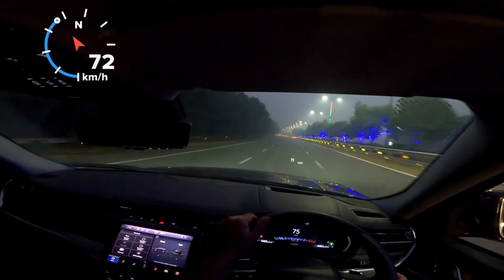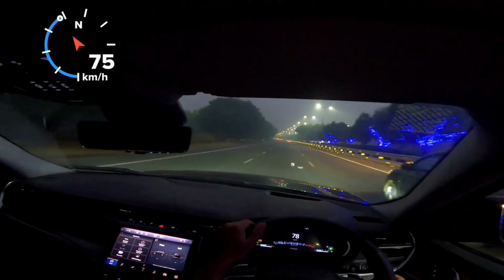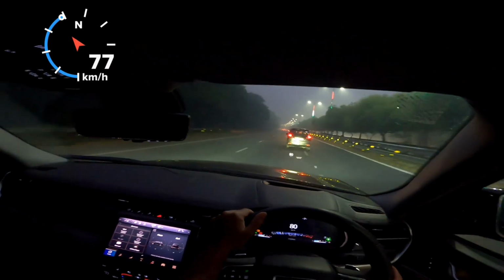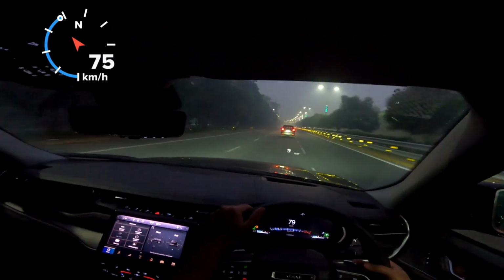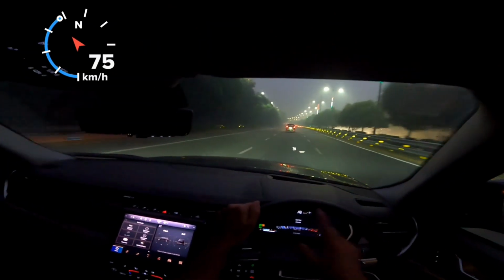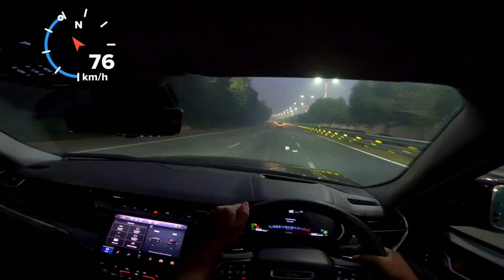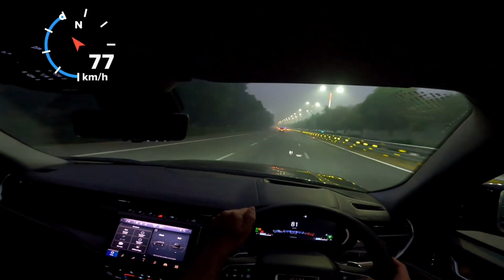let's check the 4-cylinder. And by the way, you can shift into the top gear, that is 8th cog, only at 80 kilometers per hour. So for example, right now it's 79. I'll try to upshift. Shift not allowed. Let me bring it up to 80. Alright, and yes, you can shift up into 8th gear.